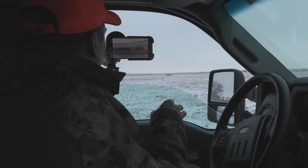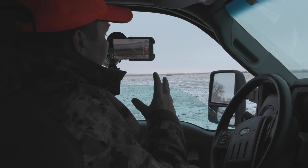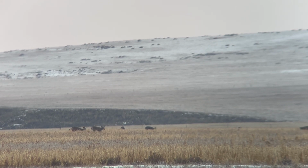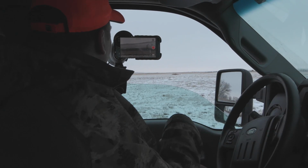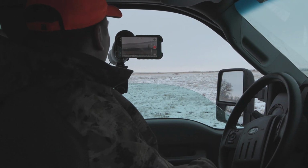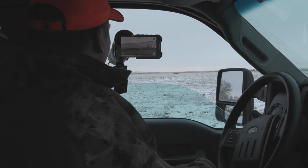If there is a buck we want to kill in here, this will probably be one of the areas we focus on. It's gonna be an area we focus on anyway for whitetails. So that's what we're gonna do tonight: stay in the truck and see what we see from here. Problem is, big flat. Very hard to kill a deer in here. Very hard to approach.